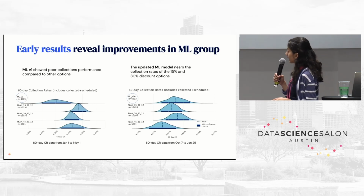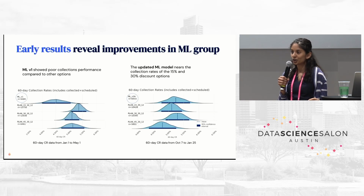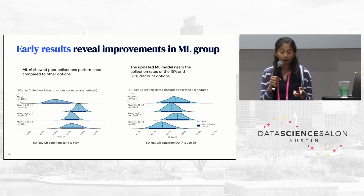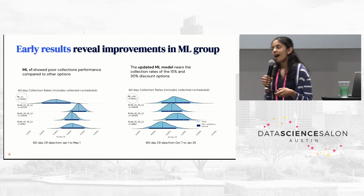So we launched this late last year. And we don't have final results yet because the outcome variable that we look at is, of course, the payment in the first 120 days. So we haven't completed that cycle yet. And of course, the longer-term outcomes, like the payment plan completion, are also very exciting to us. But I do have some very early results.